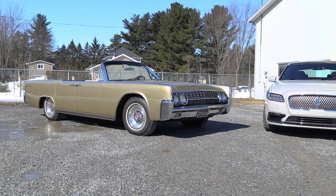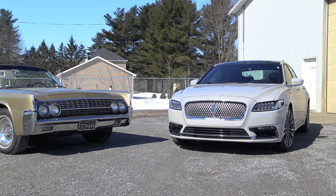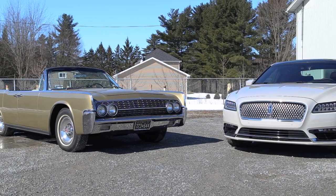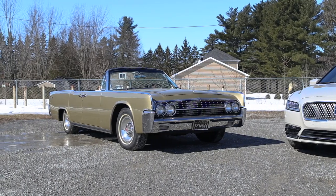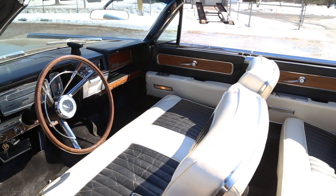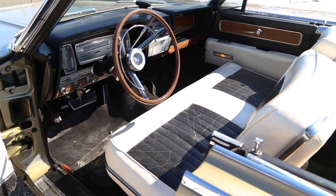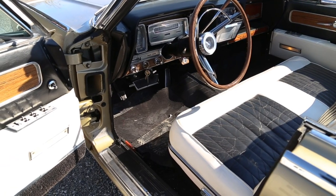But having a 62 Lincoln Continental to film next to this, not as a comparison, you know, obviously I'm not showing you which is better or which has more features. We're just showing it as a retrospective of how these cars have evolved. I think it's just amazing. I hope you guys appreciate it as much as I do, because I think it's awesome to see those two cars parked next to each other and just do something different, something special. And I'm really excited about it.